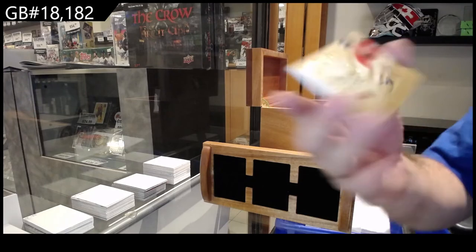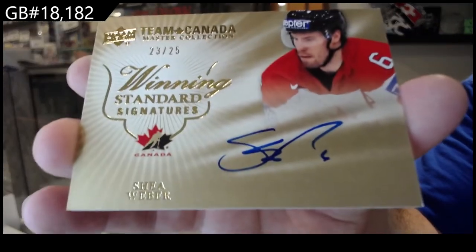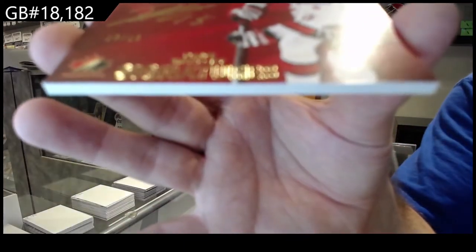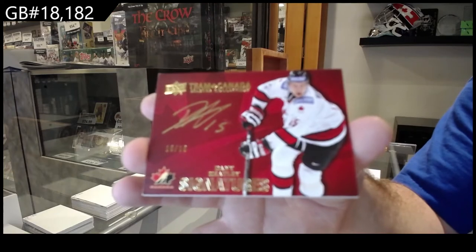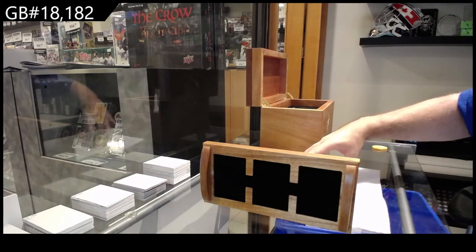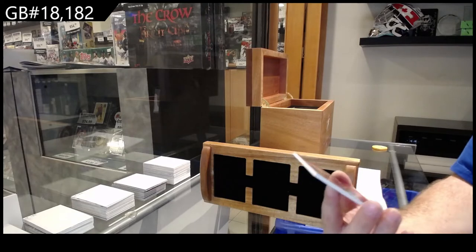We've got number to 25, Shea Weber. Winning Standard signatures. Autograph number 10/10. Danny Heatley. Danny Heatley. Number 99.